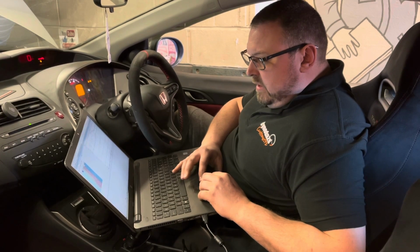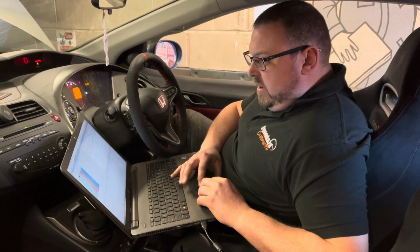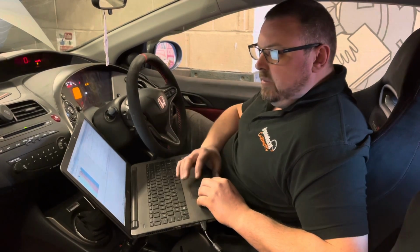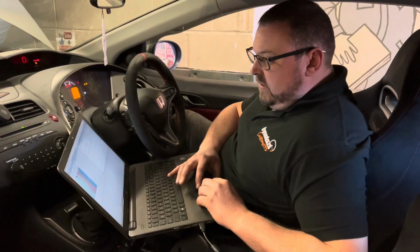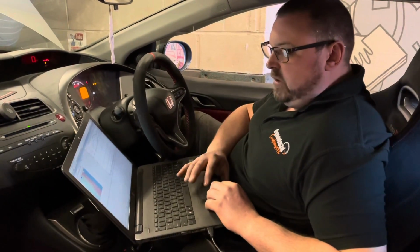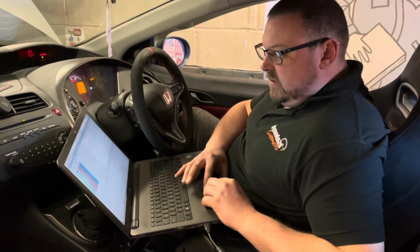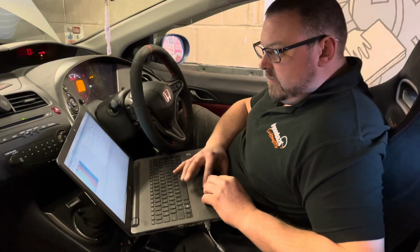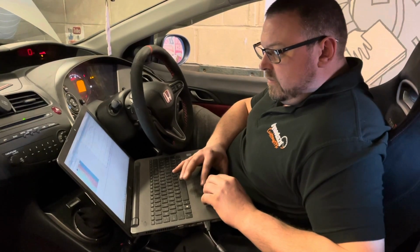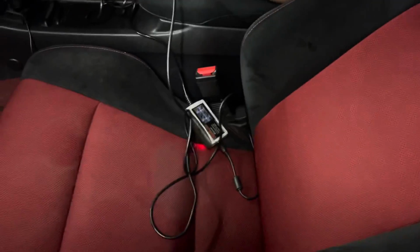Whereas with the Honda on the EP3, it just loads almost instantly, within a couple of seconds. It's on, and the same with the Ecutek. It only loads the area in which you've changed. This seems to flash the whole file, so it takes a while. 30 seconds or so to run through it. Which is all right, but you've got to make 20-30 adjustments each time you're doing this. Just takes its time, doesn't it? Yeah. It's a little box of tricks.